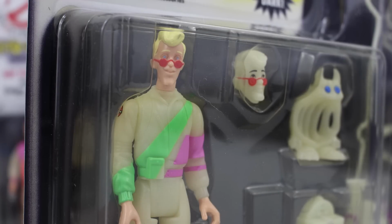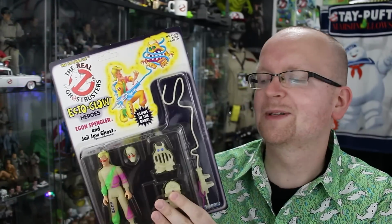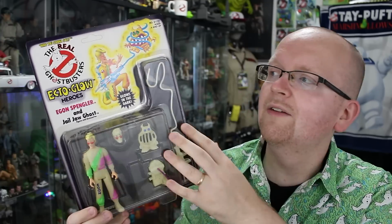So now that I've got these figures in hand, originally I thought maybe we'd do a review of them, like I was going to unbox them and have them on display with my other Real Ghostbusters figures, but I gotta say, I love the packaging just as much as the figures here. And I don't know if I'm turning more into a mint on card collector. I mean, that could be the trend. I think that is the trend lately for some of my videos. But I love just the way this looks, and I can't open it.